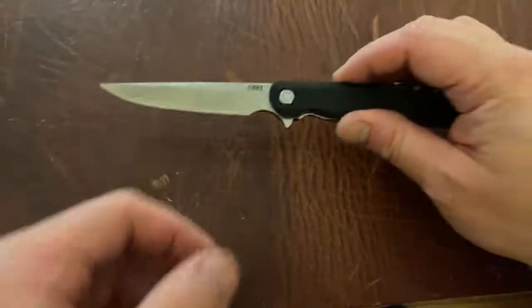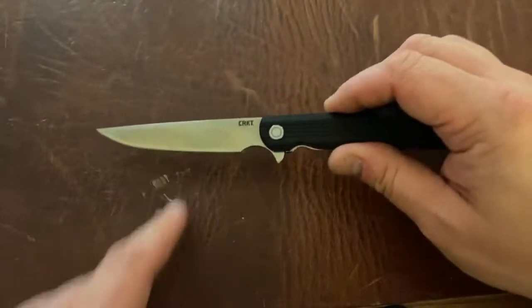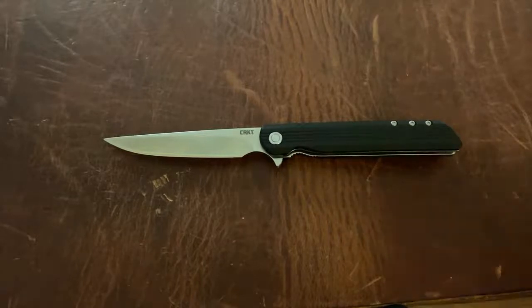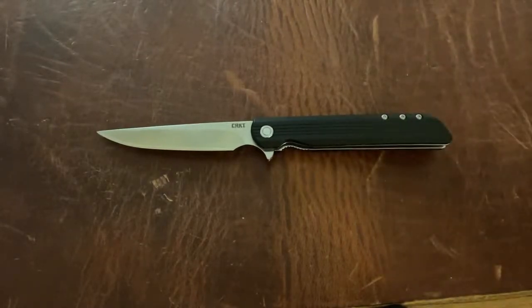I don't know the measurements on this one, but on the original LCK, I don't usually do measurements behind the edge thickness, but I think he measured the behind the edge thickness at like 15 thousandths. I mean, that's a slicey knife, right?